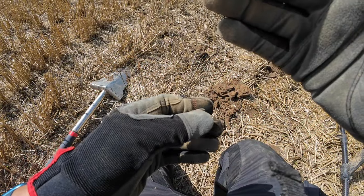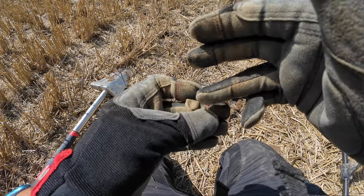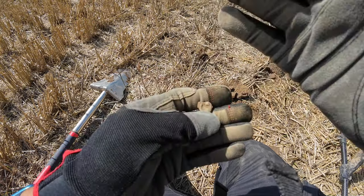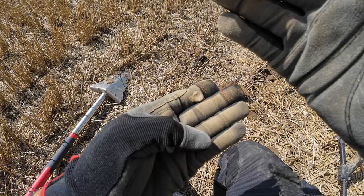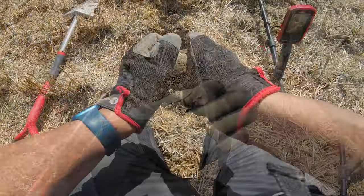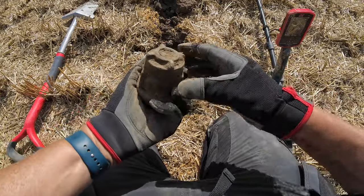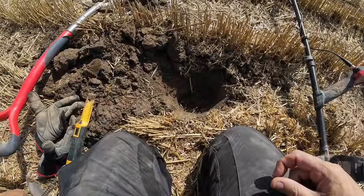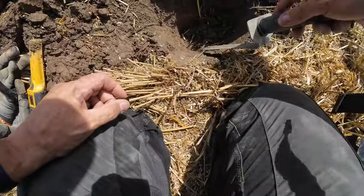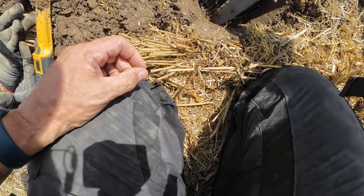Oh, I think it's a bag seal rather than anything else. Can't really make out. There is something there, and there is what possibly is a number three in there. So I think it's a bag seal. That was a first, the size of that. Never mind. All right, I think I've got a coin. Something green anyway.